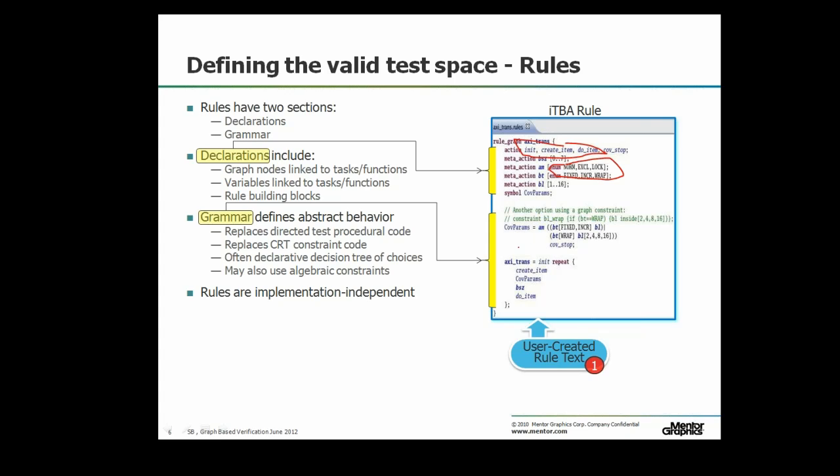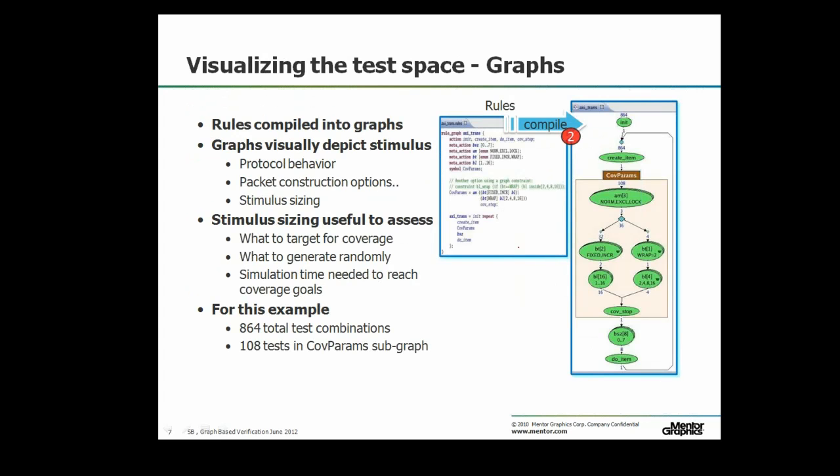And one important point to note here is that the rules are very implementation independent. All we have done here is describe at a very high level an AXI transaction. We are not talking about how that transaction is going to be communicated to the DUT. Once we have defined the rules, we can compile them and visualize them into a graph, like the one you see on the right-hand side.